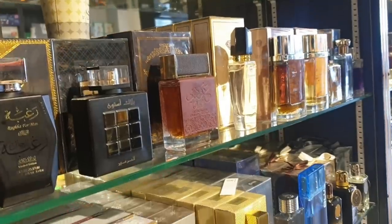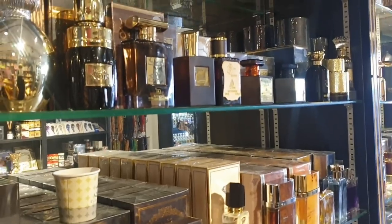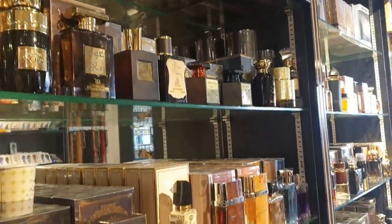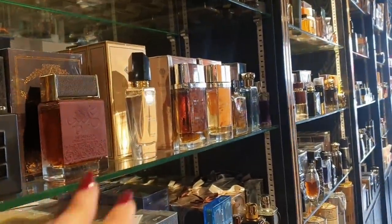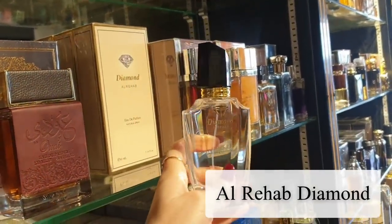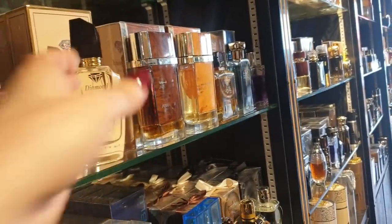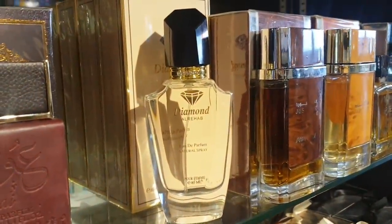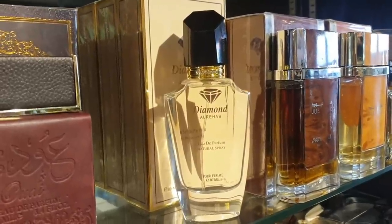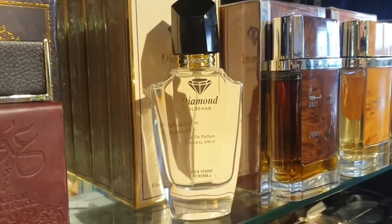So this is another cabinet. And I could see really nice looking bottles here. And one has caught my attention, and it is this one. Diamond by Al Rehab. I'm just going to try it and see what it's all about. So the scent is a sweet, fruity floral. It's absolutely beautiful. It's slightly musky as well. Very feminine, really pretty scent. I actually really do like this one.